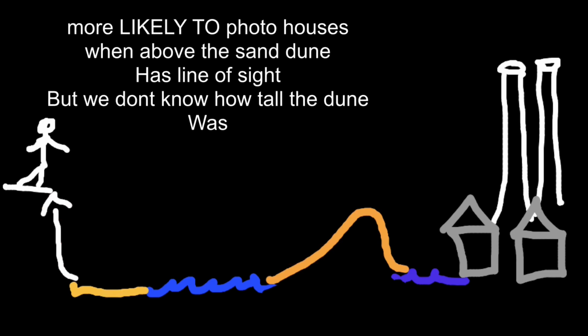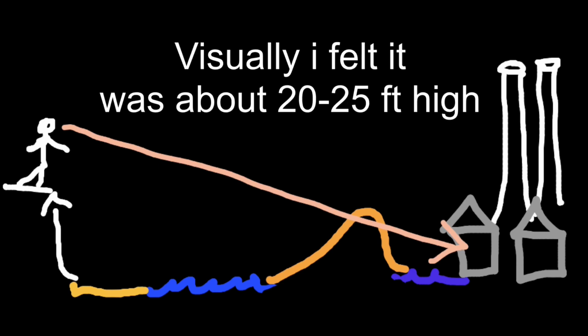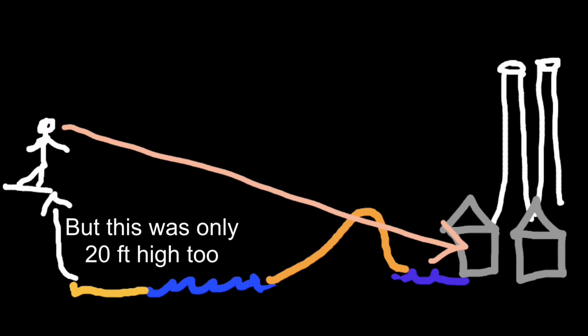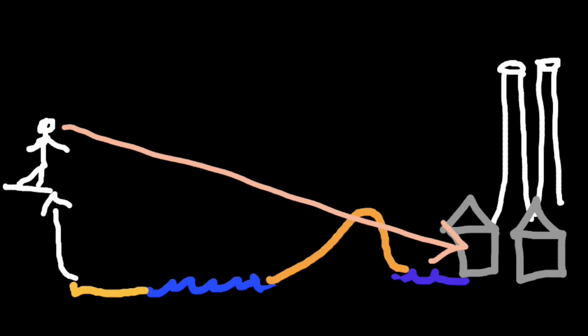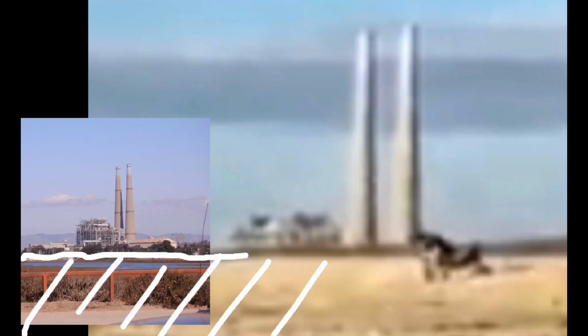But do you see how in this drawing the arrow is actually going through the sand dune a little bit? Because we don't actually know how tall that sand dune was. We didn't measure it. We were just in a panic to do everything else that day. But believe me, we will measure it if we go back there and try to get you those house photos. So yes, there still may be some cut off on the bottom due to the sand dune, even if we're standing on the cliff. We're not sure because we didn't measure that sand dune.